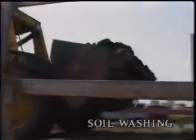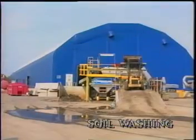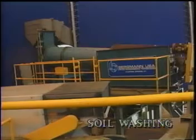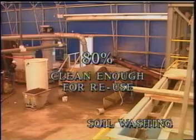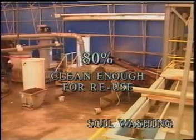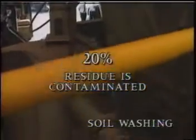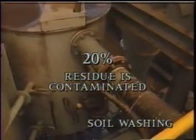Soil washing is commercially available today in Holland and Germany. Soil washing, which is the first stage at Cherry Street, is a multi-phase process that separates free oil and contaminants from clean soil and leaves about 80% of the total volume of soil cleaned. That 80% is suitable for reuse as fill on industrial lands, but the remaining 20% residue is highly contaminated. In Europe, until recently, that residue had been shipped to East Germany and dumped in landfill sites.